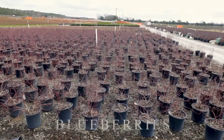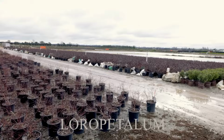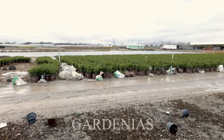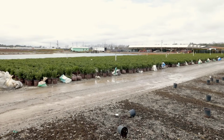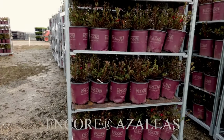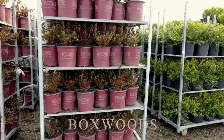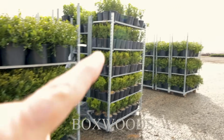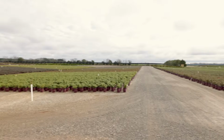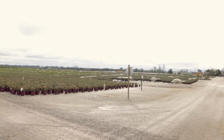So one of everybody's favorites, there's lots of blueberries available on the plantsbymail.com website. There's several loropetalum varieties. There's gardenias over here. These are Jubilation gardenias. They probably have several varieties available at any given time. That's Jubilation right there. So they're going to have tons and tons of Encore azaleas, acres and acres of Encore azaleas to choose from. Probably at any given time, they have more varieties than almost anybody else is going to have available. There's boxwoods all in the nursery. When I said a lot of Encore azaleas to choose from, I was not exaggerating. Acres and acres of Encore azaleas right here in front of me.